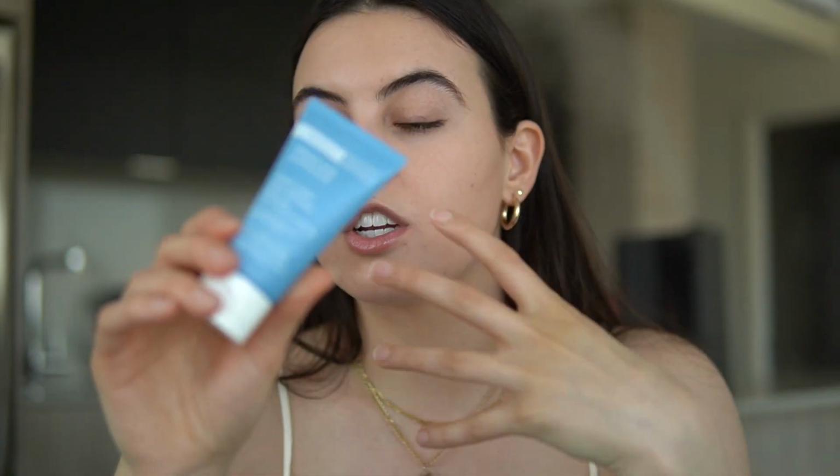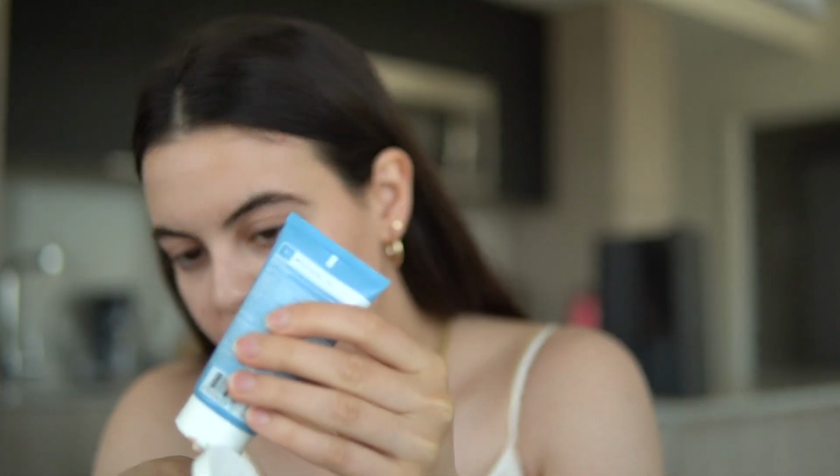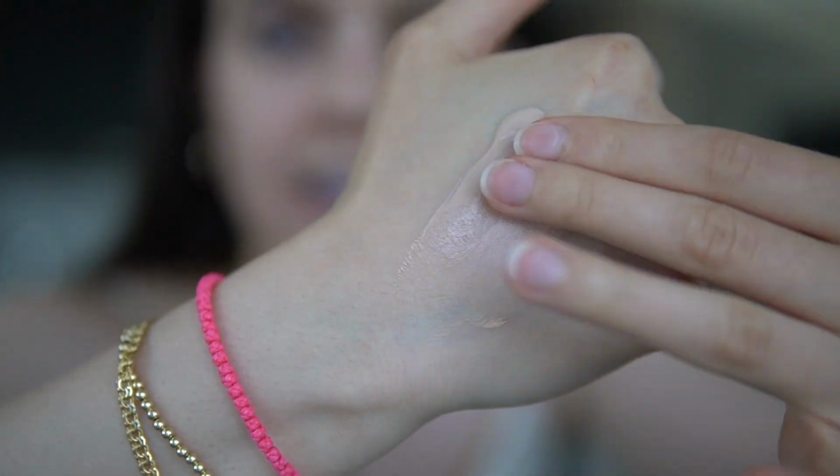So again, you always want to be constantly reapplying your sunscreen. This is not something you do once a day and you're done with it kind of thing. This one is tinted, so it is very nice and it has such a beautiful tint to it. I'll show you guys what the tint looks like. It is a mineral sunscreen, so I love that it's tinted because when you have mineral sunscreens, they can sort of give you a white cast, but this one I feel like blends in really nicely.